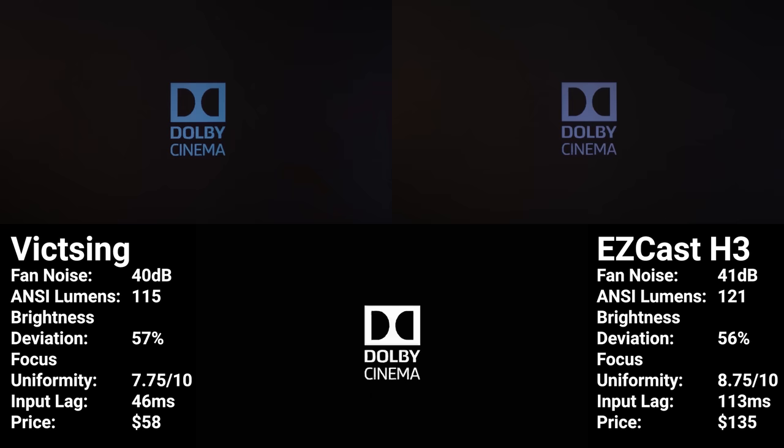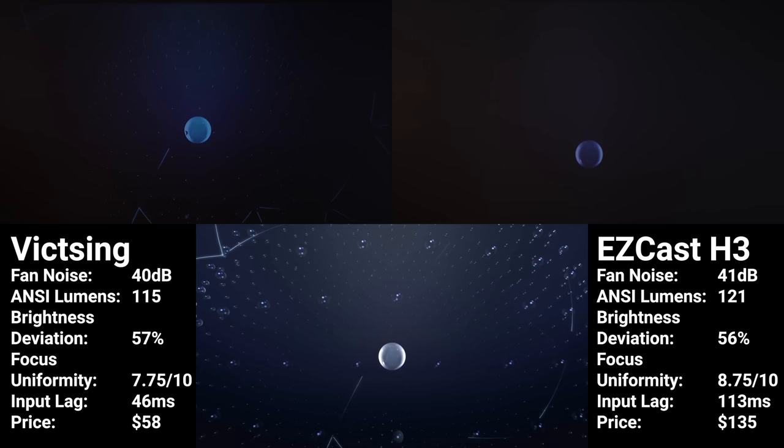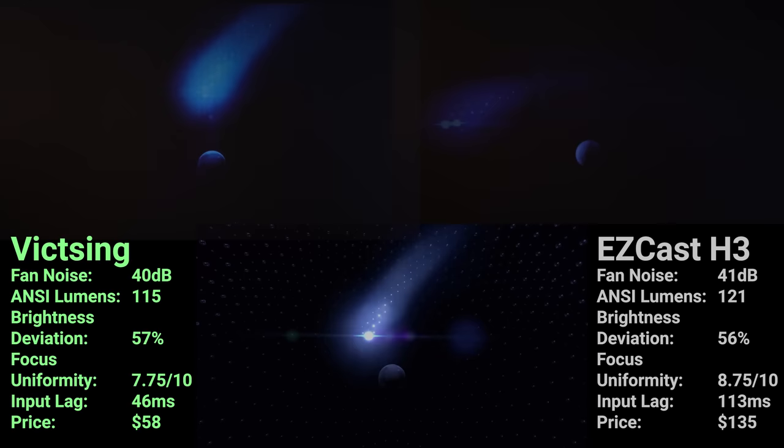Next, the $58 Vixing went up against the $135 EasyCast H3. And this round was slightly more difficult to judge because the EasyCast failed to play back the video correctly. Because of the glitching and dropped frames, the EasyCast ended up speeding up the video by roughly 5%, meaning I couldn't easily do a side-by-side comparison of each scene. From what I could tell, the EasyCast wasn't quite as good as the Vixing, and it definitely lost points for not being able to properly play back a 1080p MP4 file. So the Vixing moved on again.